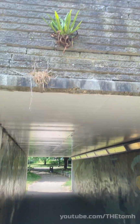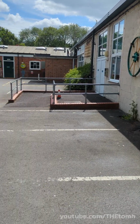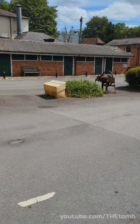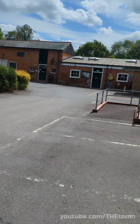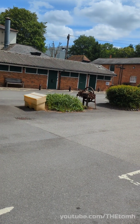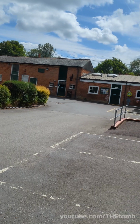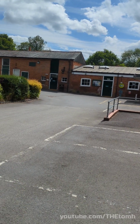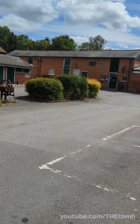Interesting looking plant on top of the tunnel. How did it get up there? Now, interestingly, this is down by Viables Craft Centre, and there used to be a sweet shop down here called Humbug's, and we used to come to it all the time when I was a kid. I can't remember whether it's still here or not. I will probably put that in editing right now, but yes, Viables, we are here now.